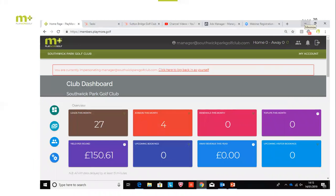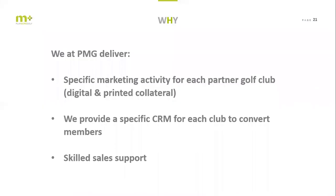Southwick Park Golf Club is a golf club on the south coast in Portsmouth. Every golf club has the ability to see this dashboard, making sure that you've got full visibility of what is happening and the work that we are doing together as a partnership. Like I said, we deliver lots of marketing activity to make sure we get those joiners for both the club and ourselves.